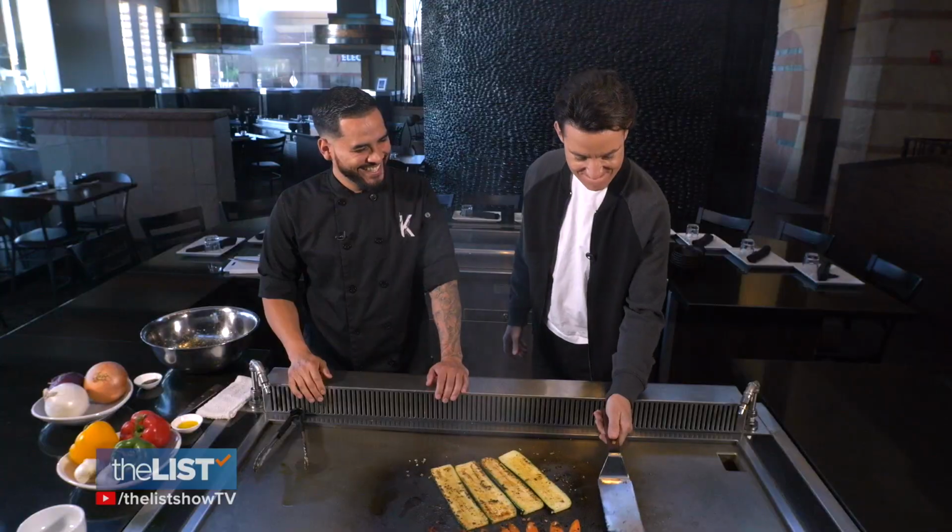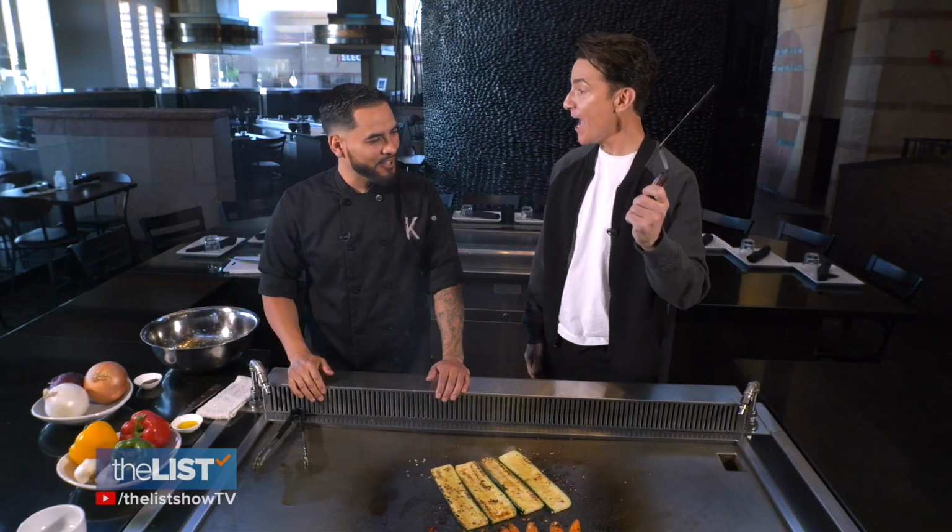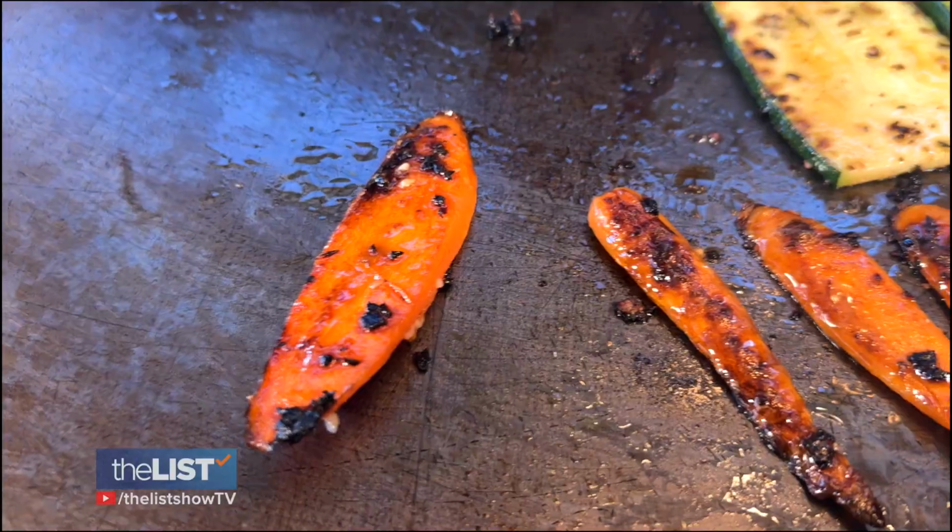Now all I need to do is brush up on my spatula skills. You have a good flip. Hey, there you go. You got it. We're learning some nifty tricks to give our veggies the glow up they deserve.